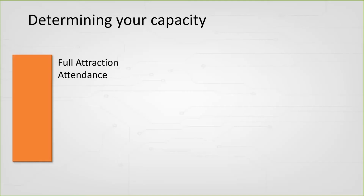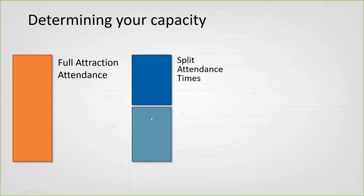So we're going to say, if somebody comes in the morning, they're most likely to stay for most of the day. As you're looking at your split time attendance, maybe if I come in the morning, I'm done by around noon. If I come in the afternoon, I'm there through early evening. So maybe you just want to split that general attendance into 2 pieces, where we have some morning general admission and then afternoon.